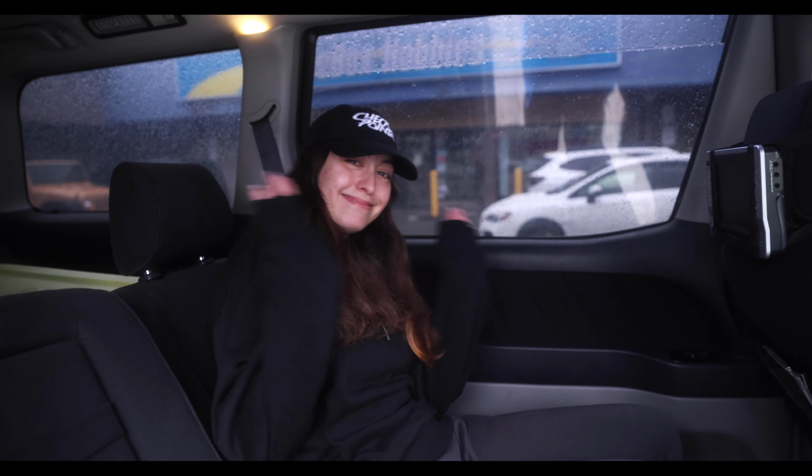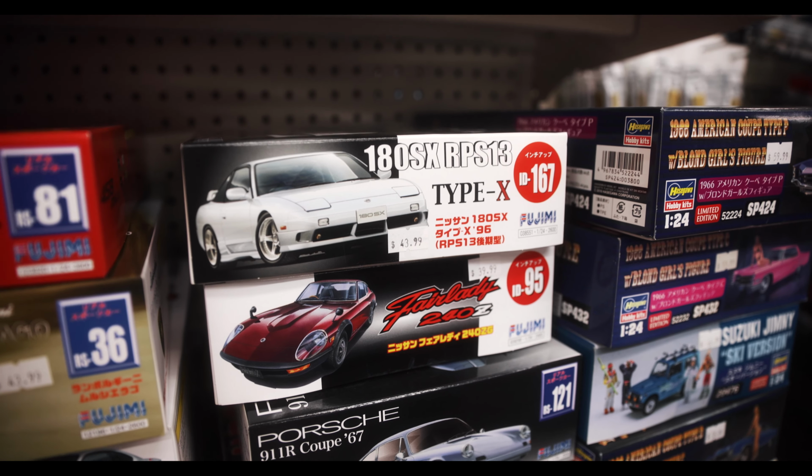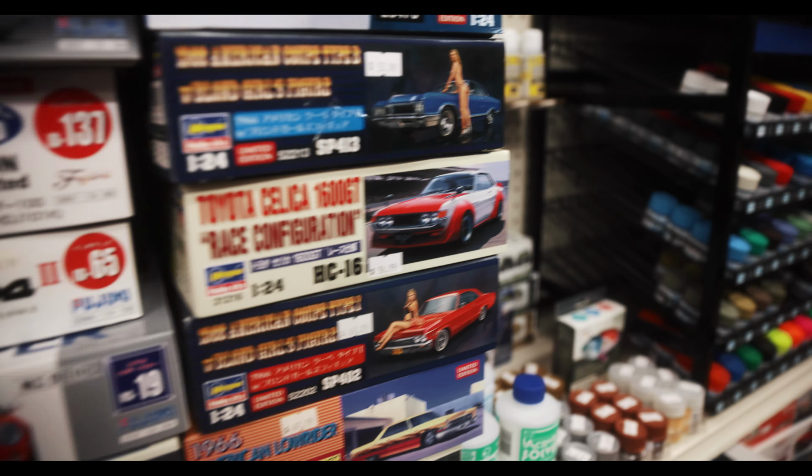Now we're at this model shop that Dylan has been hyping up the last little bit, and we're going to see if we can find him a model Celica Supra. So hopefully we can find that. So sick.